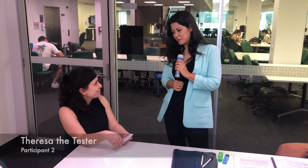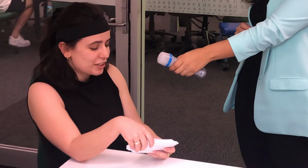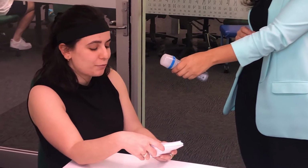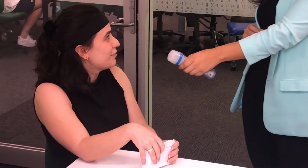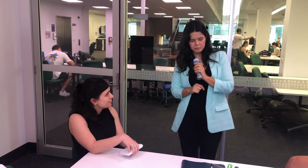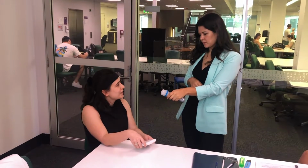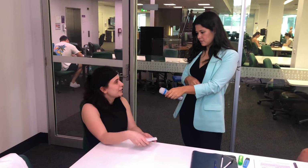Number 2, tell us a little bit about the strategy that you will be using today. Okay, so I've got my flashcards so that I can test myself, so I can recall the information and then receive feedback. Okay, awesome. That seems a bit more complicated than participant number 1. So how do you think that's going to work out? I think it's going to go well because that way I'm testing myself and I'm recalling the information.